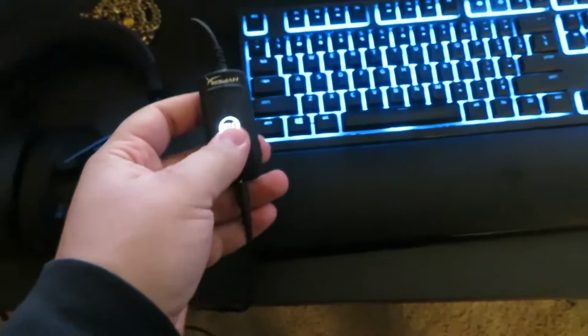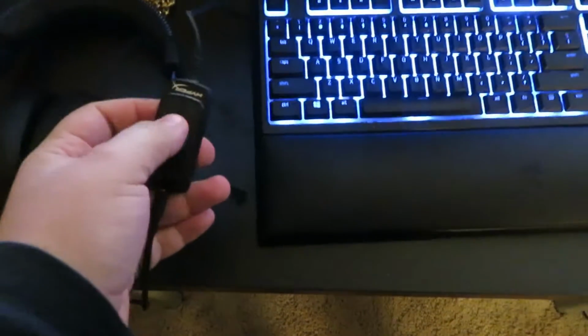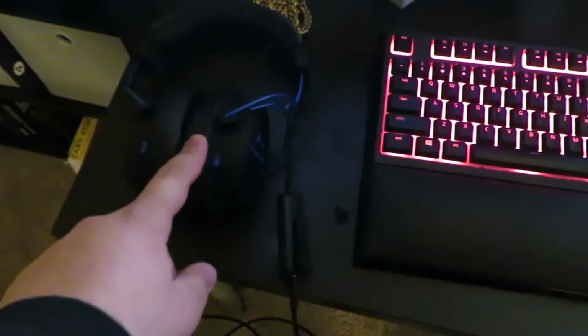It comes with a cool little controller that you plug into your PC via USB. Now obviously this is a simulated 7.1 Dolby surround sound. It's not like the Astro's native 7.1 surround, so it does sound a little bit different, but overall, oh my gosh, very great headset.